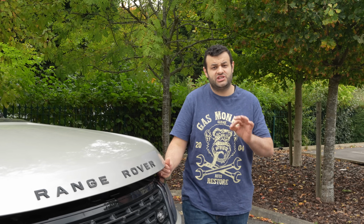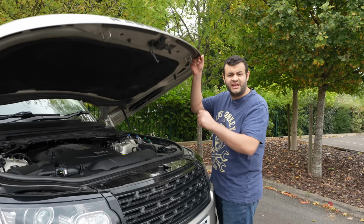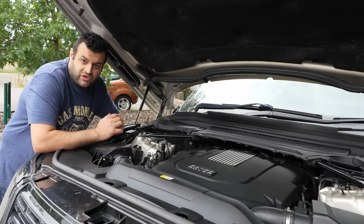So let's start with the initial cost. I bought this Range Rover for £6,000 from the auction thinking it had an electrical fault, but little did I know that it needed an engine rebuild. And for my new viewers, you'd have to go back and watch the first video of this car rebuild.